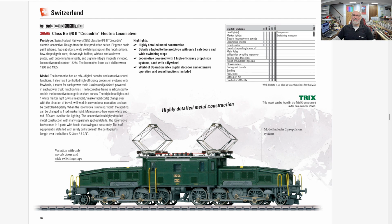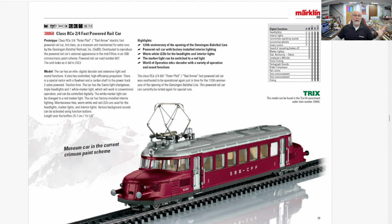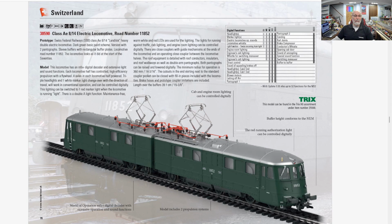And again, extensive sound functions and all metal tooling. And then this is listed as Era 6, but clearly it's a retro car that still runs. It's a rail car, a museum car in its current state. That's why they call it Era 6, because this is how it looks now in the museum it's in. But an old rail car, very cool looking. Again, that's a beautiful piece of machinery and livery, just not something I would pick up.